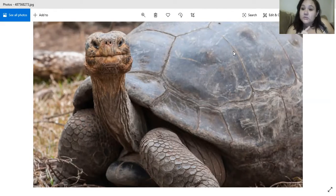Now look at the tortoise's neck. Can you see his skin is very dry? And if you look closely at his legs, you can see the scales on his skin. It's very rough. And tortoises can live until they're very old. They can live until 150. And they grow very big, some of them.